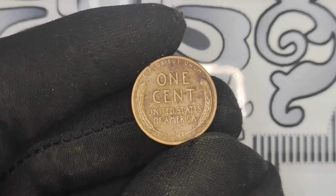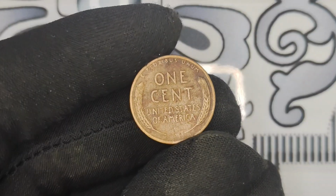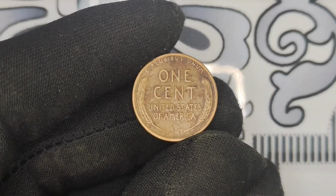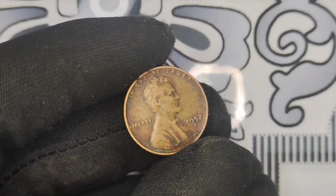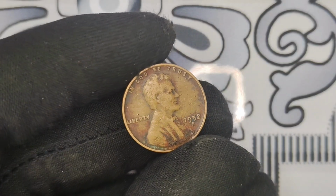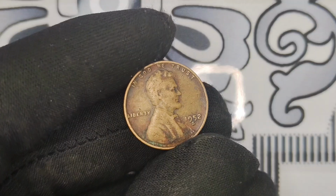If you're searching for a 1952 penny to add to your collection, your best bet is to check coin dealers, auctions, and even your pocket change. Yes, it's still possible to find valuable coins in circulation or hidden in an old coin jar.